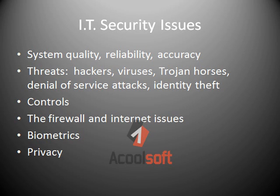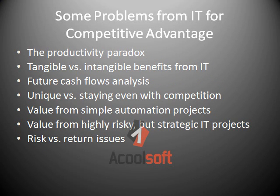However, there are some issues surrounding IT, and these are mostly security issues, like firewall and internet issues, hackers, viruses, identity theft, and privacy issues. Technical issues like system quality, reliability and accuracy are also key factors. But even with gaining competitive advantage, there are still mismatches like risk versus return issues and future cash flow analysis.